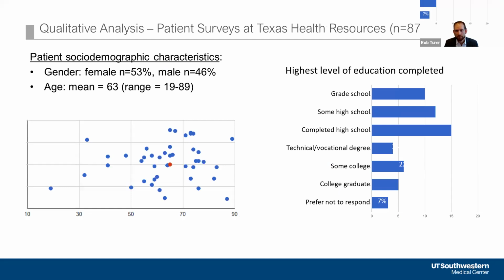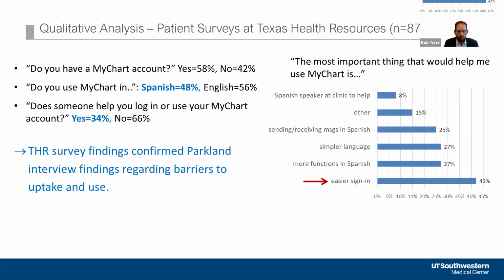Just some demographics about the patients who responded to a survey to try to get some more generalizable results among Spanish-speaking patients at Texas Health Resources. Generally high school or less in terms of education, with a broad range of age and gender. Relatively few people compared to an anticipated level based on reported findings had a MyChart account. A relatively large number of them used it in Spanish. And for context, typically that'll happen based on the locale of your phone, whether Android or iOS. And so that was a promising finding that we weren't necessarily expecting.